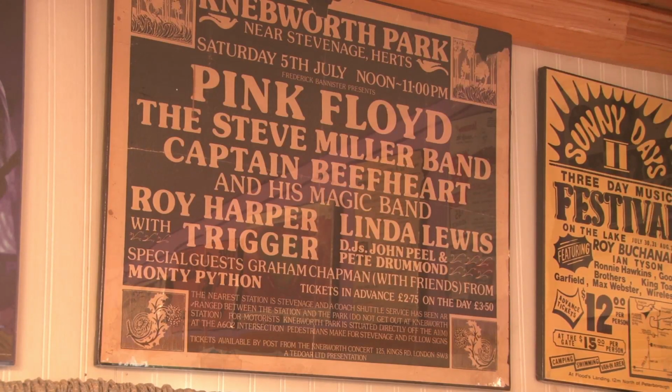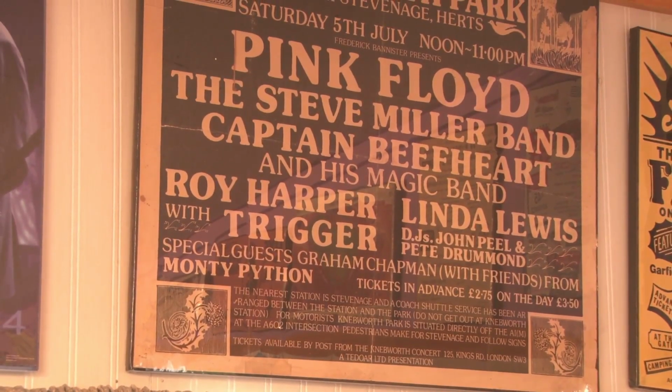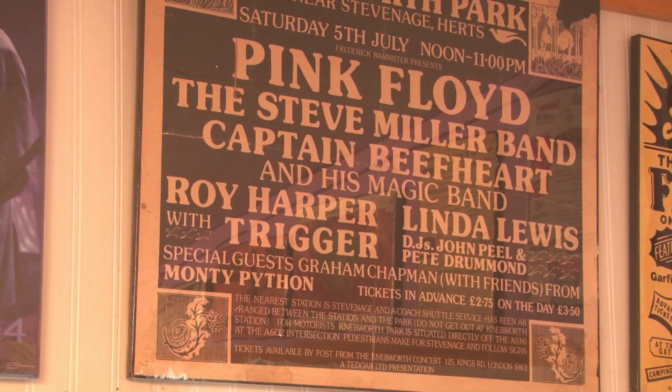So this is Pink Floyd playing at Knebworth Park. It's Woodstock's park in England that they have just outside of London. So this Knebworth concert happened a week after Pink Floyd played in Hamilton, Ontario. And after that, Pink Floyd went back to England and played the Knebworth Park of 100,000 people with Steve Miller Band. And the whole Monty Python circus came there. And between sets, changes of the bands, Monty Python would do jokes and videos and comedy shows.